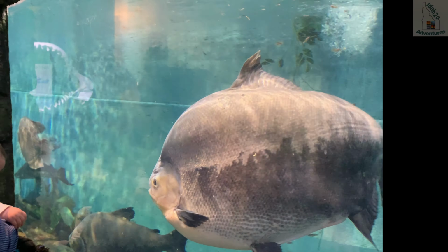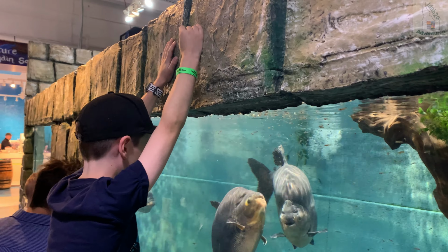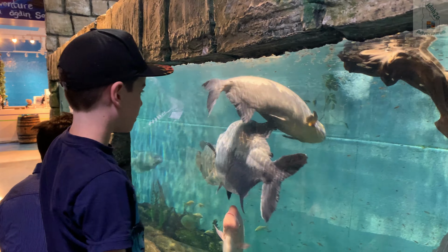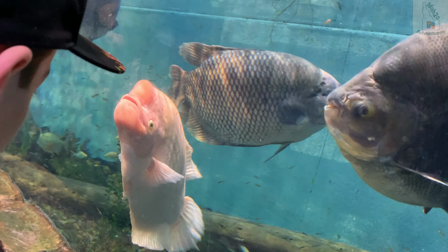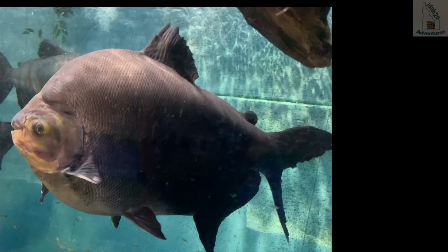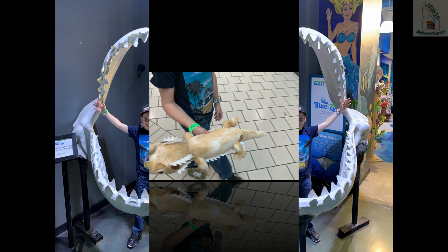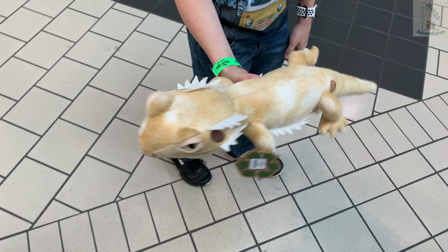Alright, look at this guy, he's gonna go for it. Logan's feeding the big ones now. His last token. Look at this little white one, he's looking at you. Feed me! Feed me! It looks like that dolphin with a bump on its head. And Logan got this. It's just like his real bearded dragon. We saw it and we had to get it.